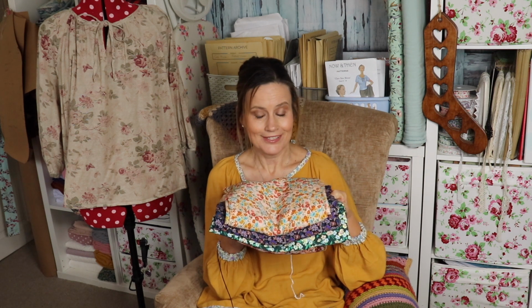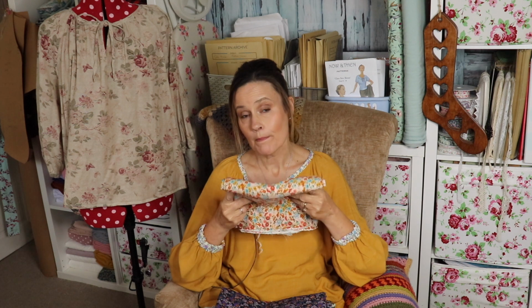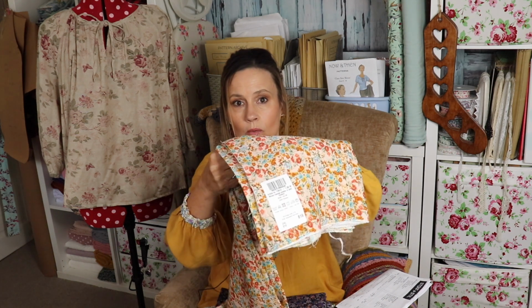So gorgeous. I absolutely love them all. As I say, they're all viscose because they're all planned for blouses. So without further ado, I'm going to show you what I've got. They all come with a little fabric label on, so you know what it is, the name of it and how much you've got.